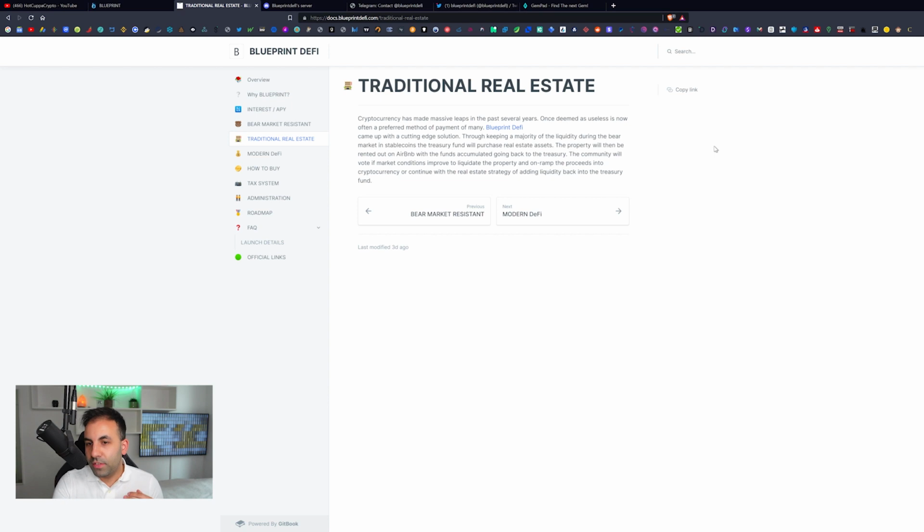Through keeping a majority of liquidity during the bear market in stablecoins, the Treasury Fund will purchase real estate assets. That's crazy. If they actually do this, it will be amazing, right? I really want to see if they do this. It'll be interesting to see an update on this project in the future.